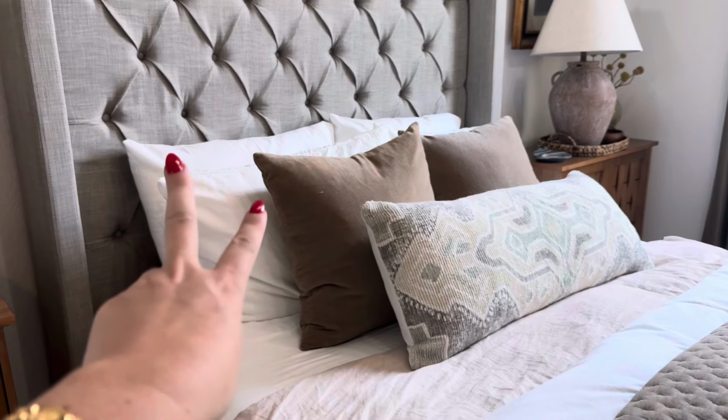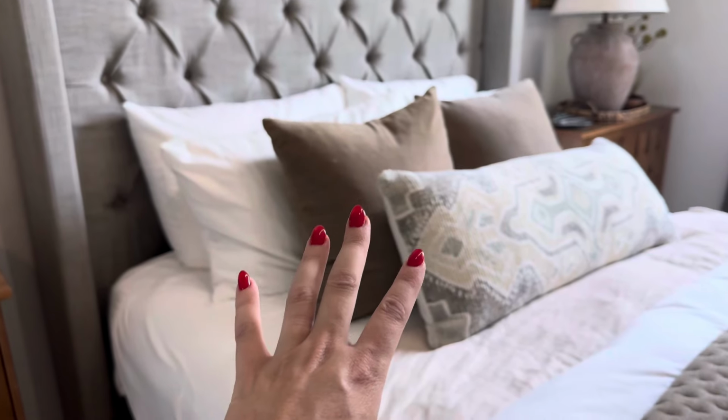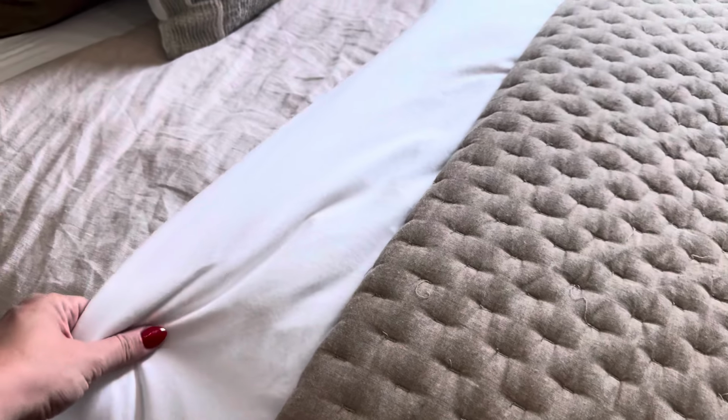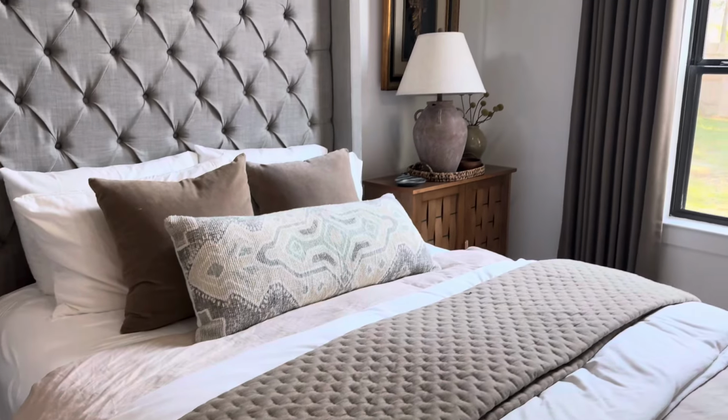For bedding, I always like to include plenty of pillows. I'm somebody that sleeps with 2 pillows. So here I have 2 pillows for each guest and some decorative pillows. I have 3 different blanket options. So if they're light sleepers or hot sleepers, they have a lot of choices when it comes to the bedding here.